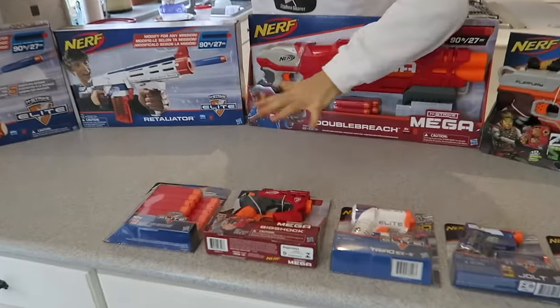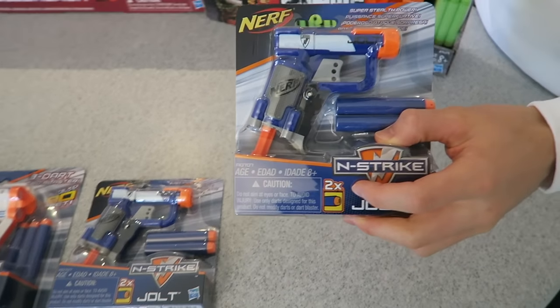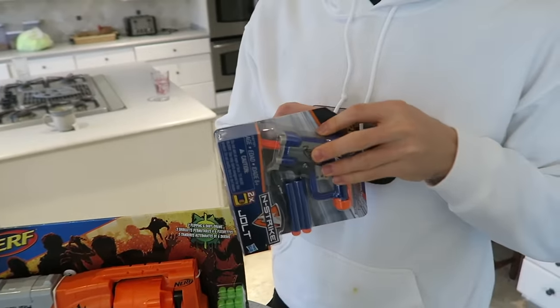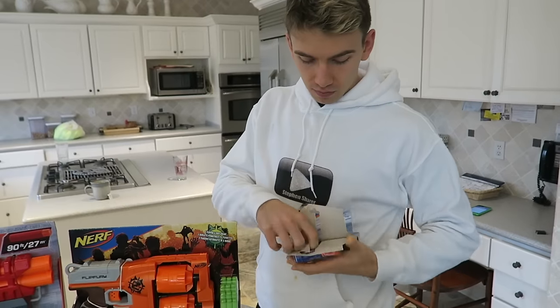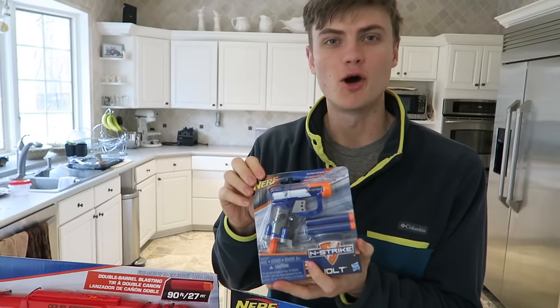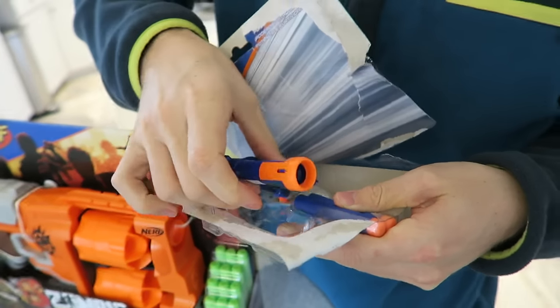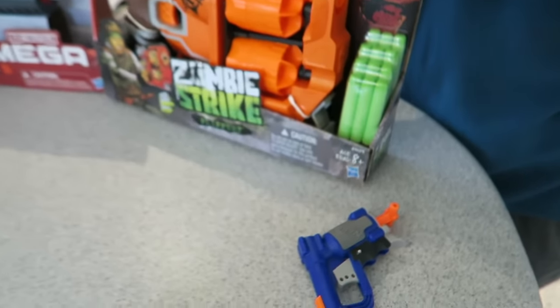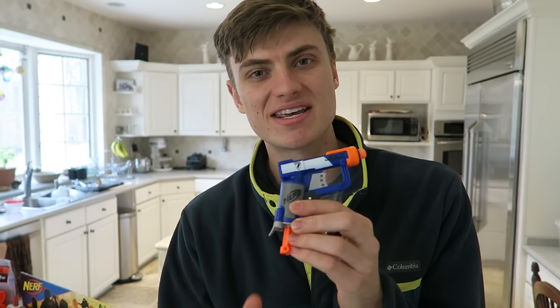First, let's start with these little babies. Let's start with the Nerf Jolt, the smallest Nerf gun, yet one of the most fun. We got these for under $4. Let's open it up and see what it has. So this package comes with the blaster itself, as well as two elite darts. This is the smallest Nerf blaster that Walmart has to offer. So this has many advantages.